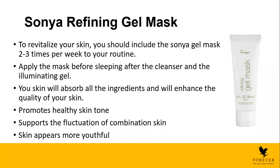Okay, then how to apply this product? You need to apply it 2 to 3 times per week, as I mentioned. Everything that is exfoliation or mask, you only apply 2 to 3 times a week. Don't apply it every day, okay? It will not really be beneficial to apply it every day. Apply the mask before sleeping, after the cleanser, and then after the illuminating gel.